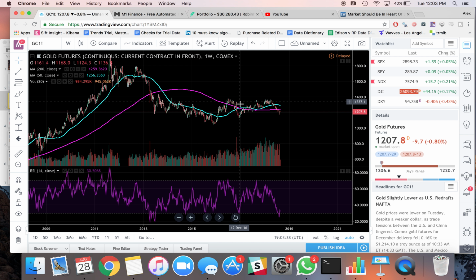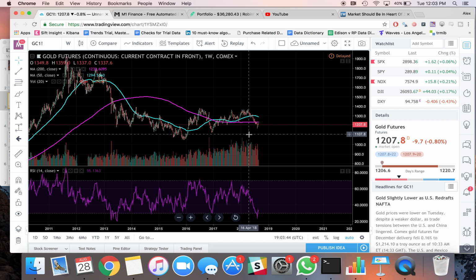On the weekly chart, we got a bullish cross, so the 50 crossed above the 200 period moving average. Like I said, I do think this is the beginning of a new bull run. So that's exactly why I'm mostly excited about this gold miners portfolio.